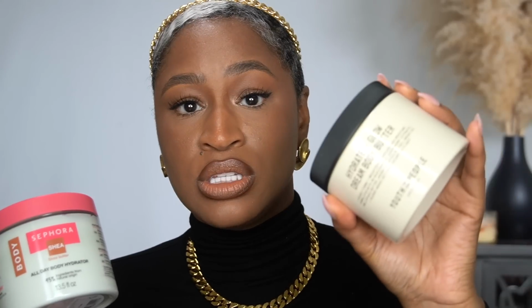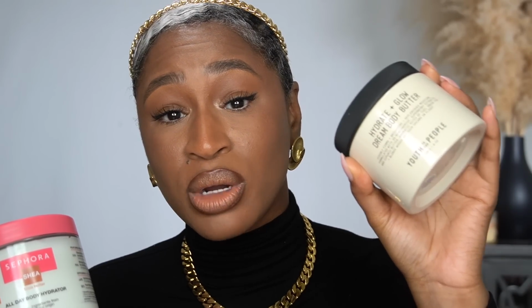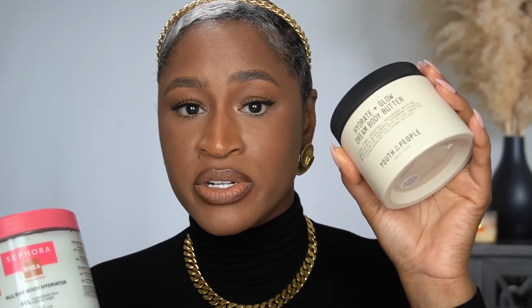Everything I have, with probably the exception of the Youth to the People, even though I really love the formula, I probably wouldn't repurchase because I'm not crazy about the earthy scent of it. But I think everything else that I've mentioned so far, I would repurchase, and this is no different. I'm enjoying this so far.